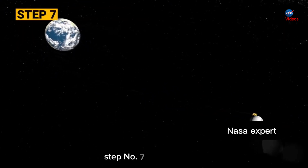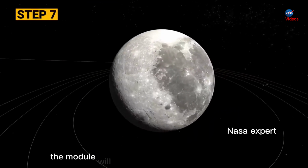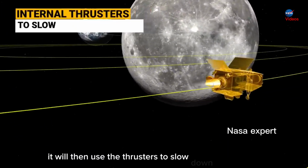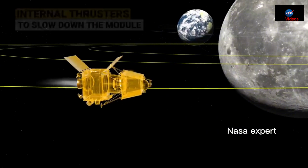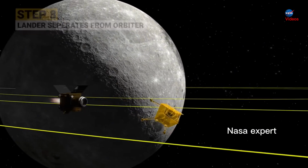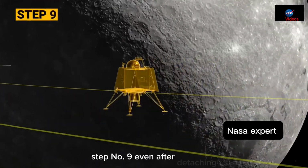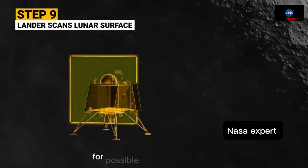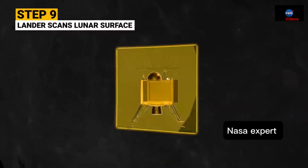Step number 7. It is at this stage the module will get captured in the Moon-Earth orbit. It will then use the thrusters to slow down the module. Step number 8. Lander will separate from the orbiter. Step number 9. Even after detaching, the Lunar Orbiter will still be working, scanning the lunar surface for possible landing operations.